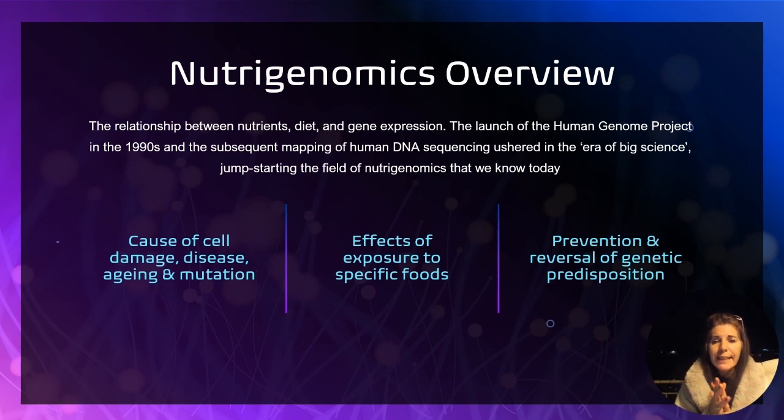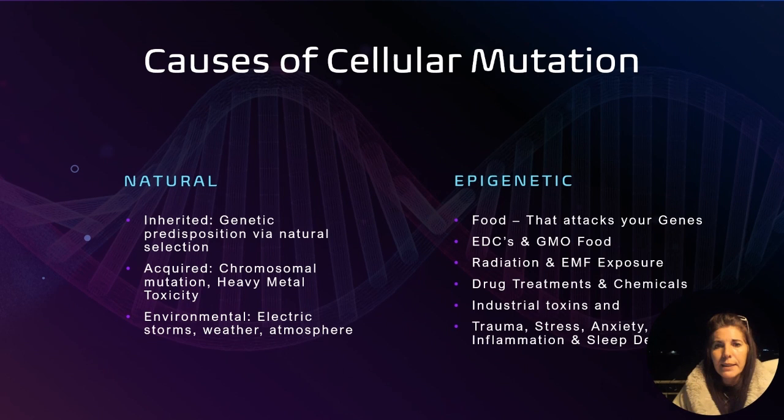Prevention is the number one thing that I love using nutrigenomics for. Why would you not want to use food for prevention and also reversal of genetic predisposition? Knowing the genetic predisposition of certain things like a BRCA gene, the breast cancer gene, an MTHFR gene variant, or autism is amazing information to have, because what you can then do is change nutrigenomically what you feed that person, and we can prevent those genetic markers from actually being activated. So it's a fabulous thing to know.